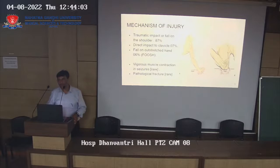One of the common modes of injuries of upper limb trauma is the fall on the outstretched hand. It's a very common mode of trauma, but this is very rarely the cause of fracture clavicle, only 0.06%. And the rare causes of the fracture of the clavicle include vigorous muscle contraction, as happens in epilepsy, seizures or convulsions, or rarely when the clavicle bone is weakened through some pathology, most commonly a tumor, when the bone tumor involves the clavicle and eats away the cortex, making it weak, or sometimes infections, the osteomyelitis of the bone. It's a very rare cause, but it can weaken the bone and a trivial trauma can fracture the bone.